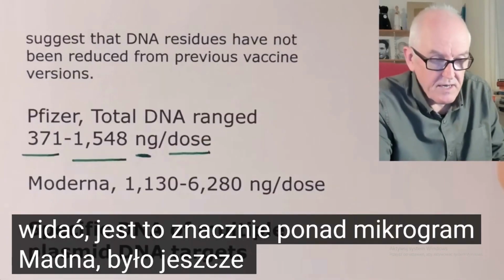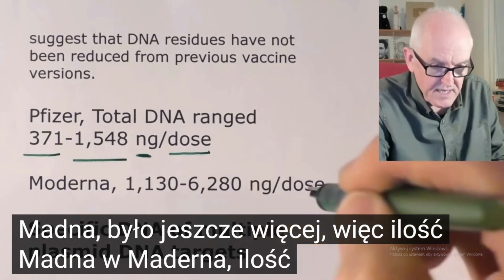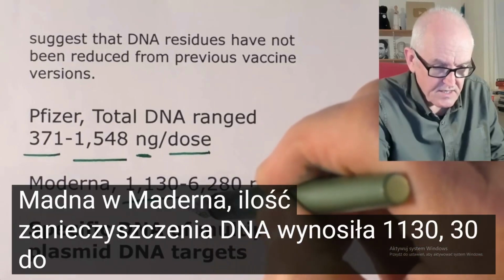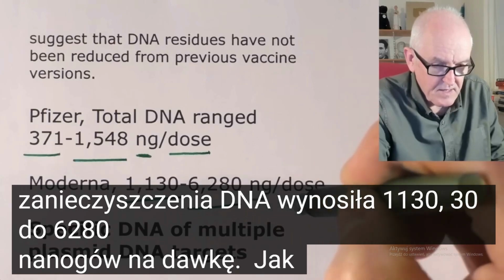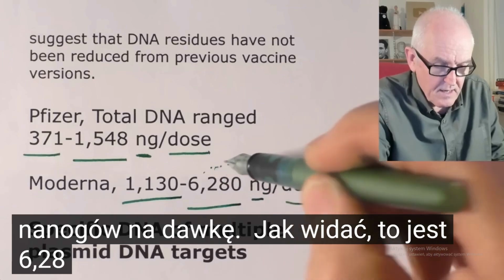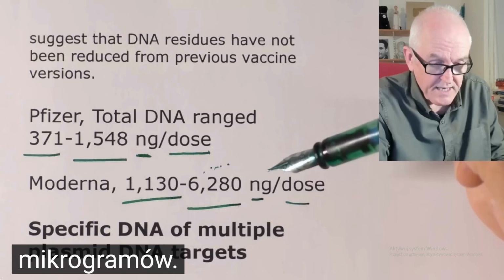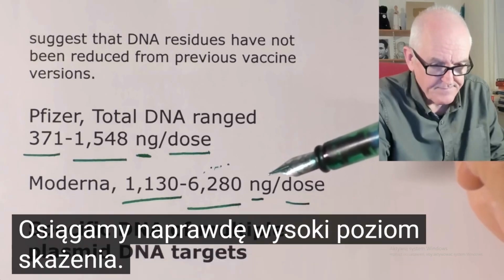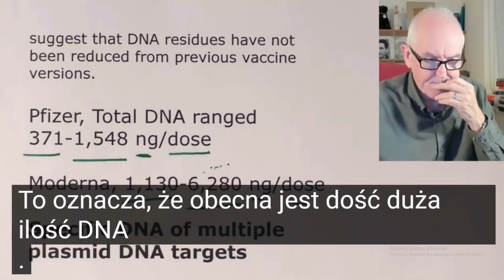Moderna, it was even higher. In Moderna, the amount of DNA contamination was 1,130 to 6,280 nanograms per dose. So you can see that's 6.28 micrograms. We're getting into really quite high levels of contamination. This is quite large amounts of DNA present.